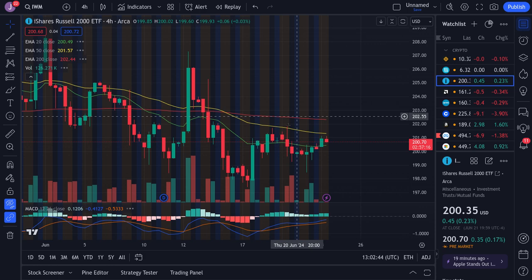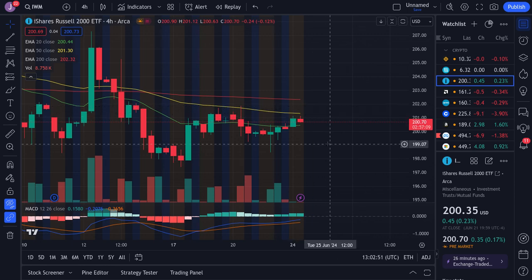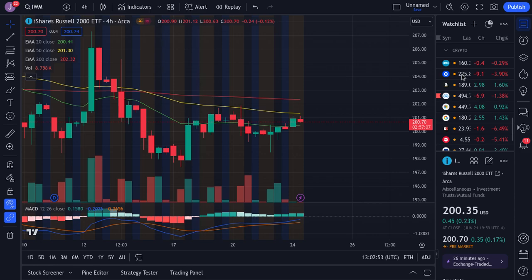For the IWM, excuse me, guys. IWM, we have resistance at 201. It's still shuffling. We could retest 201 to 202, then reject back down. Look for a little pop and drop is a very strong possibility.